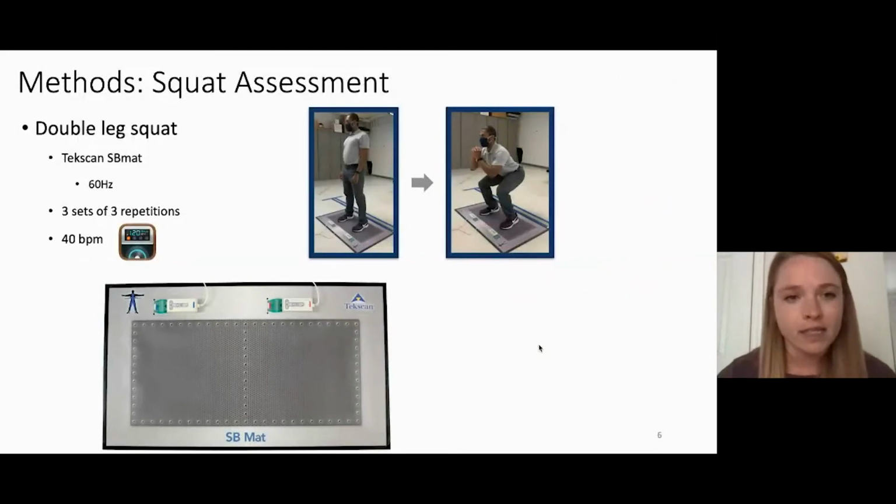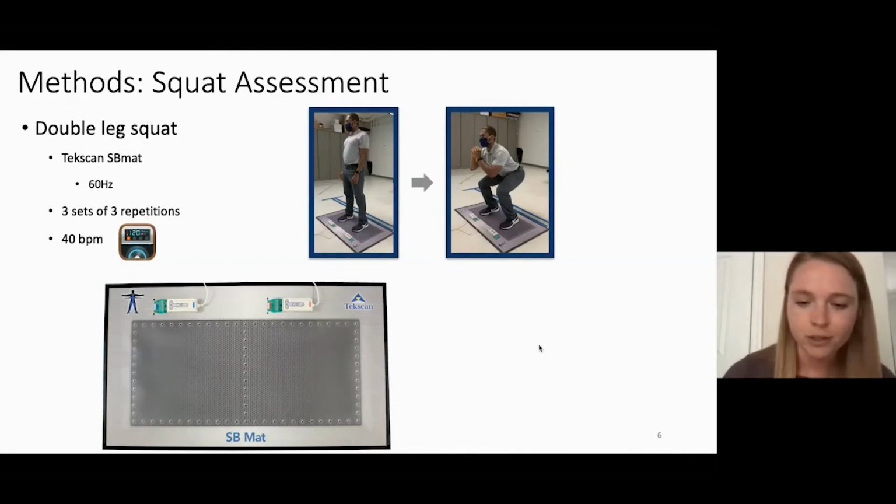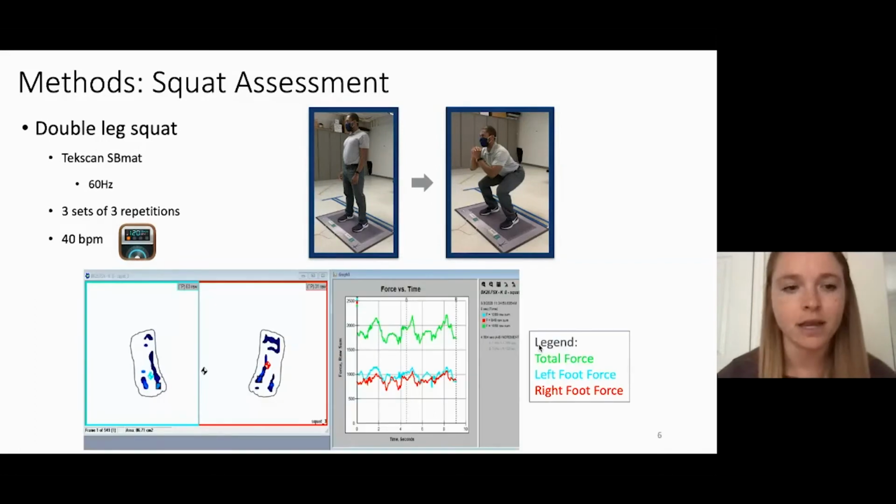For the assessment that I'm looking at, I really like the double leg squat, as I mentioned, and we use the TechScan SB mat. We collect our data at 60 hertz, and we have these individuals do 3 sets of 3 repetitions to a set cadence of 40 beats per minute using a metronome app. The TechScan software produces a really nice graph of the force time curves per limb.